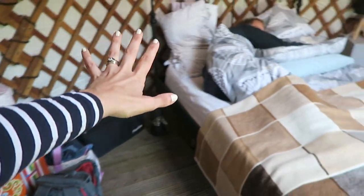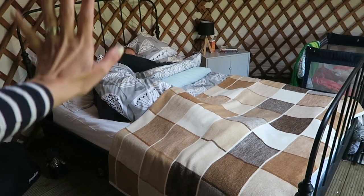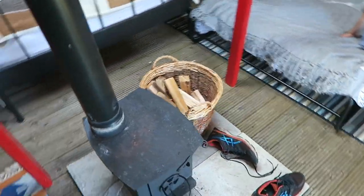And then bringing round to the bed, we had a rough night. He's not asleep, he's pretending. So we've got the double bed and then another little unit there. That's my side of the bed. I've got my book ready to probably not read.